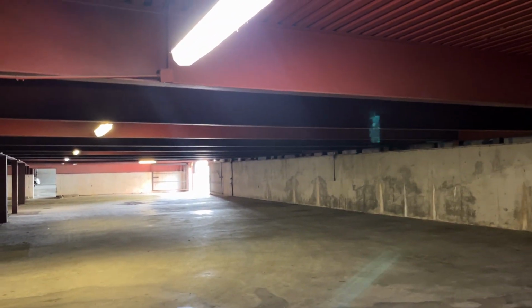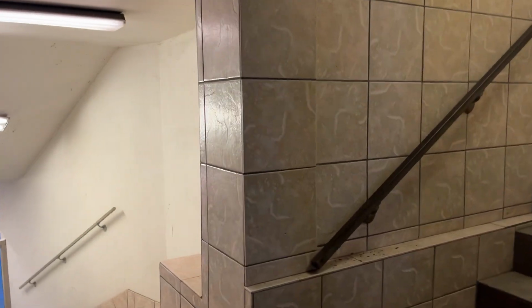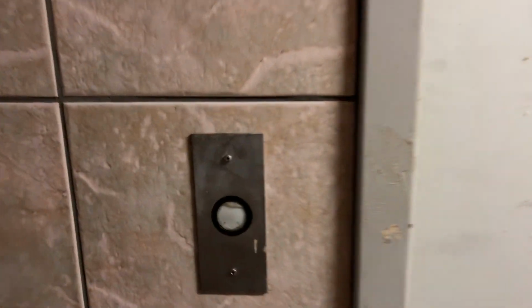Look at this place. This is kind of insane. Anyways, here's the elevator. Let's take a ride. It's a US elevator. It's my first one with these fixtures ever.